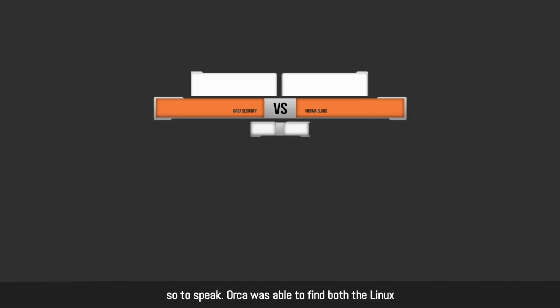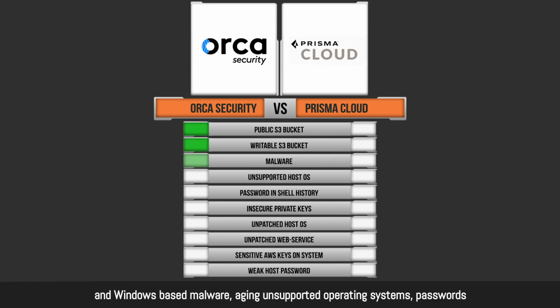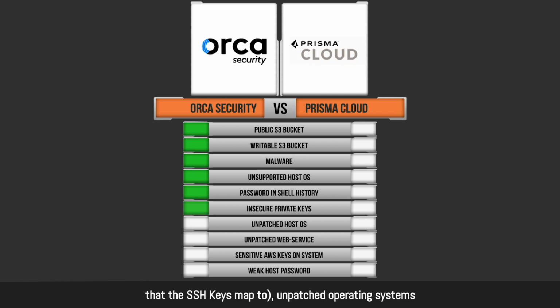Out of the box, so to speak, Orca was able to find both the Linux and Windows-based malware, aging unsupported operating systems, passwords and shell history, insecure private keys that lead to lateral movement, and Orca even advised us about the resources in our environment that the SSH keys map to, unpatched operating systems and software, sensitive cloud keys, and weak host passwords. Orca is able to determine this information really in two ways.